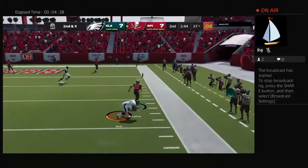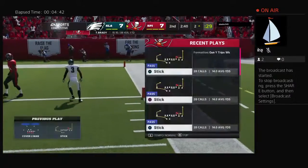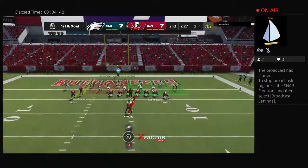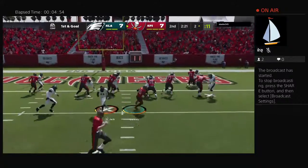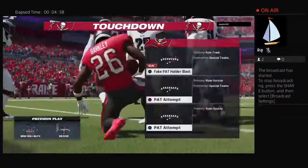Brady's throw there complete. And they are able to stop him, but he does take it all the way to the 2. 25 yards that time. Boy, how about the speed with which this offense can get down the field? It's taken them no time at all to get down here, and now they're set up with a first and goal. Barkley is into the end zone for a Tampa Bay touchdown.